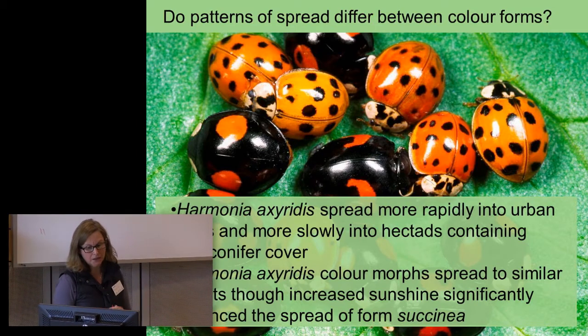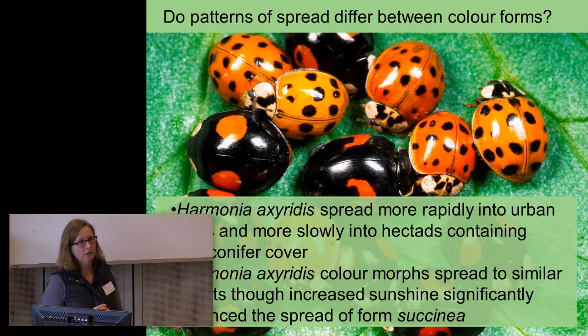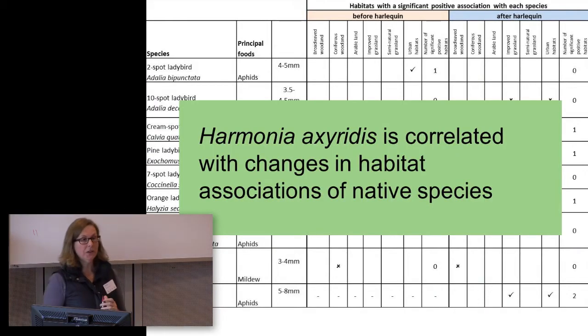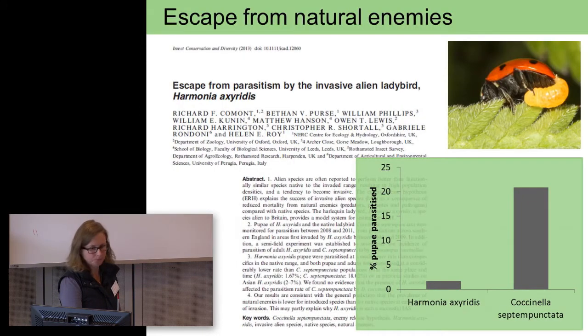And we did show that the colour morph, which is the pale orange colour morph, does seem to benefit from increased sunshine. So there was maybe a little hint of some sort of thermal warming aspect going on. We've also been looking at whether habitat preferences have changed since the arrival of the Harlequin ladybird, and this is something we're just writing up at the moment, but we have shown that some of the species, particularly, for example, the 2-spot ladybird, has retracted its range quite dramatically.